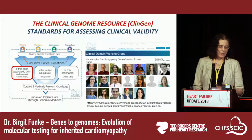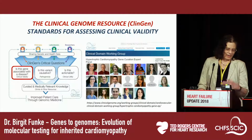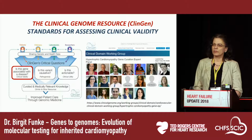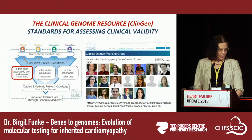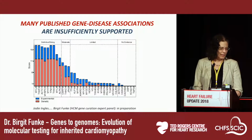I'm part of the Clinical Genome Resource. We have clinical domain working groups, and a subgroup of us have focused on this question: which genes are really reliably disease associated for HCM, for the last few years. You see the members here, and my co-chair Ray Hershberger. So this work has just been completed, and the first author is Jody Ingles, and the manuscript is in preparation. Hopefully you'll see that in press sometime soon. It's sobering.